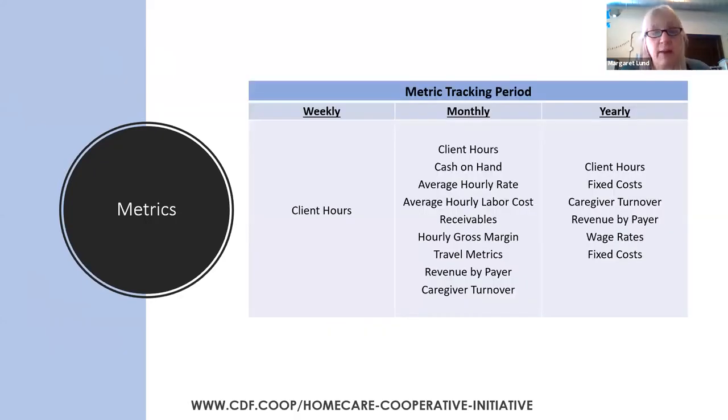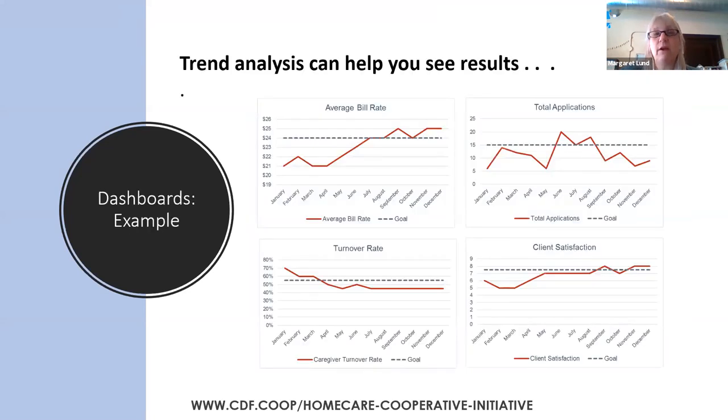And again, it just depends on the metric. Some of the things you track weekly, some you track monthly, some you track annually. So it depends on the thing and the number, and whether it's something we would track every day. Not really, because it doesn't change. We'd want to track it every month, maybe. Weekly, you do client hours because those are really important, but your revenue, you might do monthly, and then some other things you would do annually. So these are just part of the conversation.